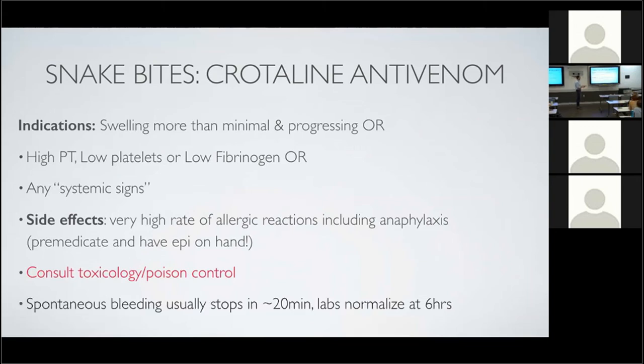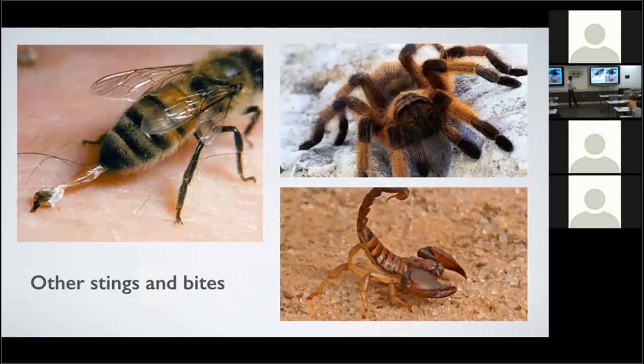And in general, it's pretty amazing. If the patient has coagulopathy and they're bleeding spontaneously, you can usually reverse it in about 20 minutes. Okay. Other stinging insects.